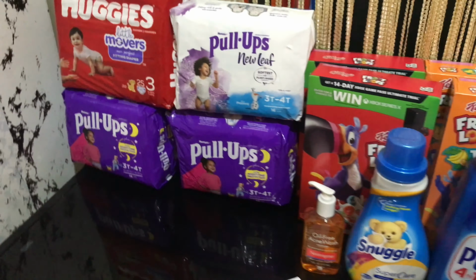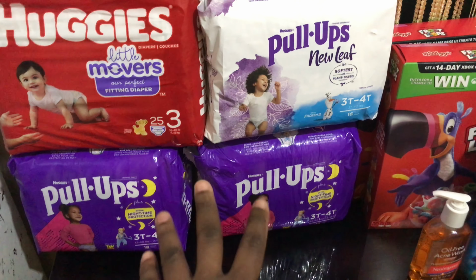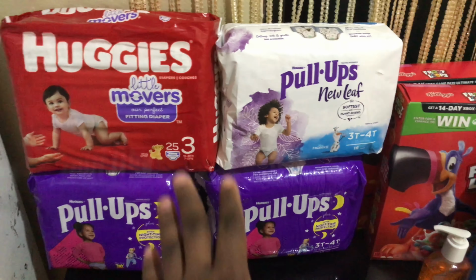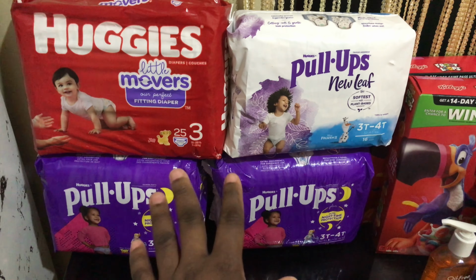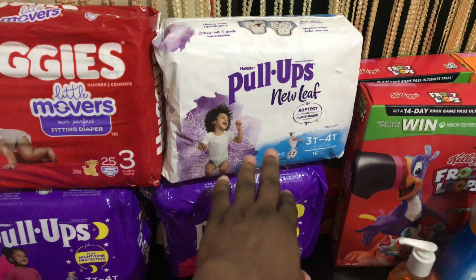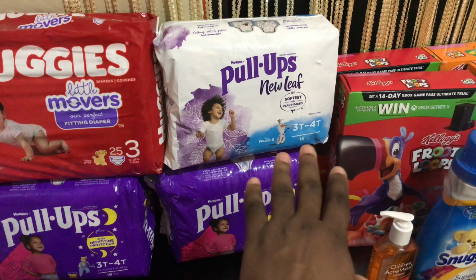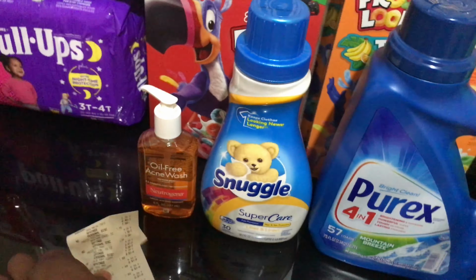We're going to go over the receipt. For this one, I don't think I told you guys my subtotal. This particular one is $7.99. All the rest of the Pull-Ups are $8.99, guys. So it's like $34.98 around there. And then you could get the $7 off of $30 instantly. This one worked out. It's only this New Leaf that needs to be accepted. When you scan it, they're going to need to accept that coupon. So let's go over the receipts, guys.